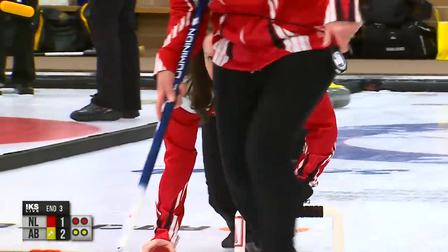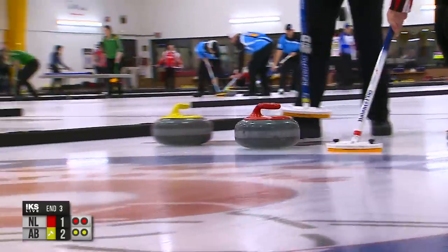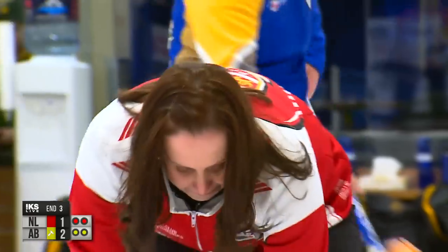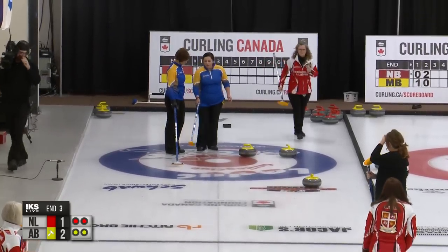Susan Curtis, her first stone here in the third end. Oh, that's an unfortunate miss for them there. That one looked close, but right through the hole. It'd be tough to throw that one again if you tried. And a bit unfortunate, a bit unlucky for them there. So unfortunately, don't remove any of those stones.